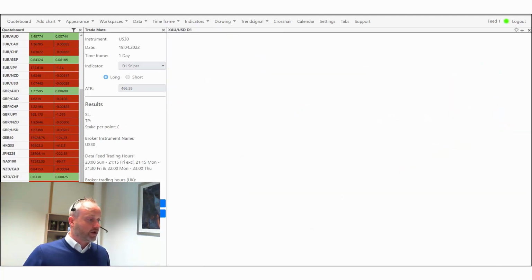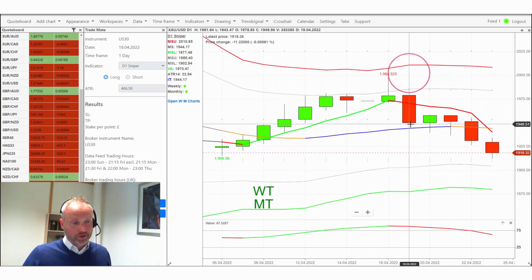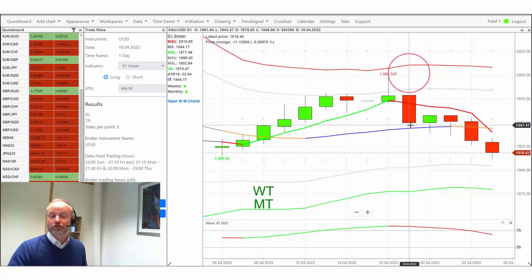Gold, then finally here, again, a big move down that we've had there. Let's just zoom in on that one a little bit. Again, on the 19th, that gave us that sell trade. And again, a really nice move from there. So again, a nice profitable opportunity.